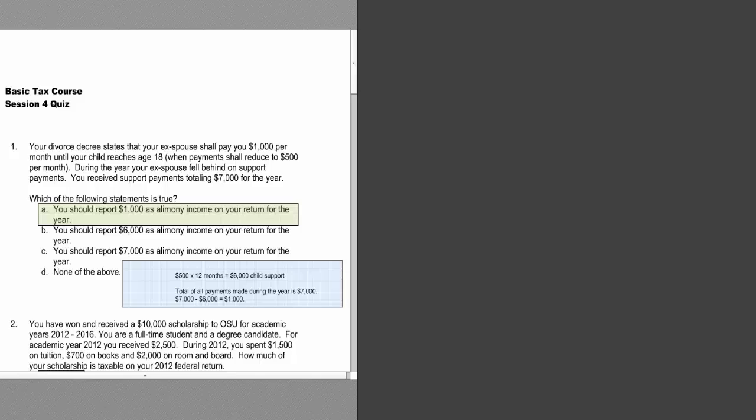We are going to start Session 5 with a review of the Session 4 quiz. Most frequently missed questions. Number 1, your divorce decree states that your ex-spouse shall pay you $1,000 per month until your child reaches the age of 18, when payment shall reduce to $500 per month. During the year your ex-spouse fell behind on support payments, you received support payments totaling $7,000 for the year. Which of the following statements is true?